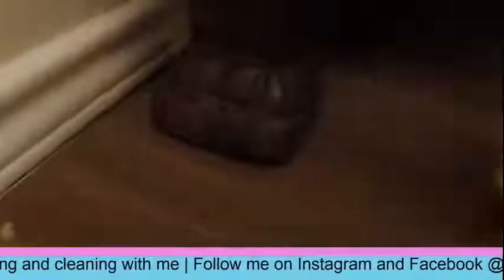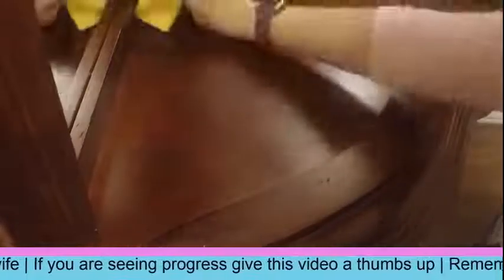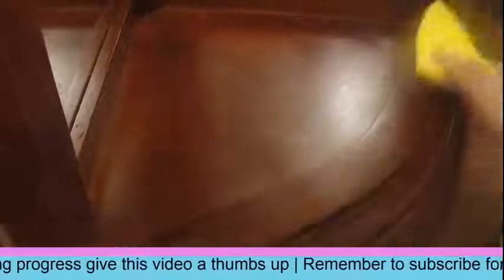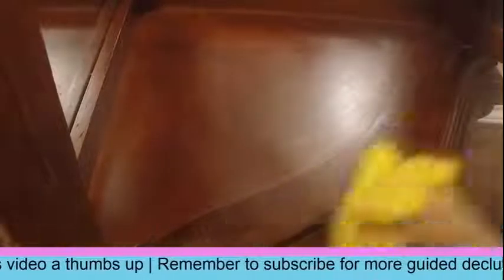Right now you guys have 2 minutes left. Make sure that you're getting the bottom of your curio cabinet, not just the outside and back of it. And when you do the outside, make sure you get the bottoms, like the feet, because a lot of dust is going to collect there. That's what I noticed.